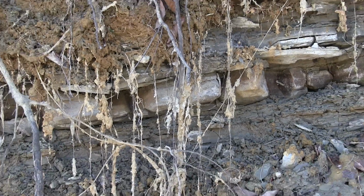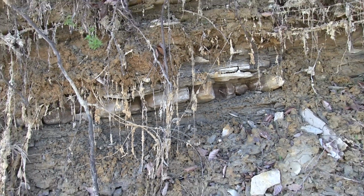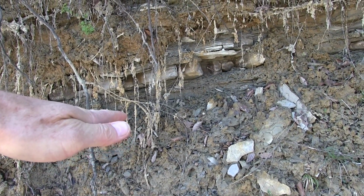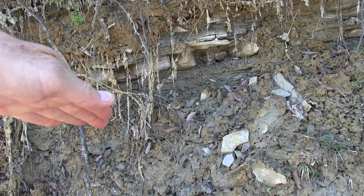So what do I mean by inclined into the structure? I mean that they are going like this as opposed to being level. So because they're going like this, we can see below them.